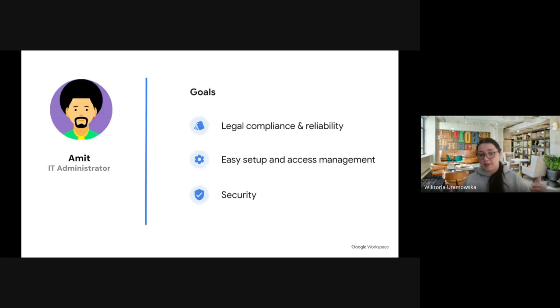So Amit is our IT administrator. He's the magician behind Megan being able to set everything up so quickly, because he has to prepare it for her. So we're going to walk through a little bit of the tasks that he can be doing. As you can see on the slide, his goals are legal compliance and reliability. That's something that Dominik was talking about before, for example, being aligned with certifications, be that GDPR or others, and setting up access management and security as well.